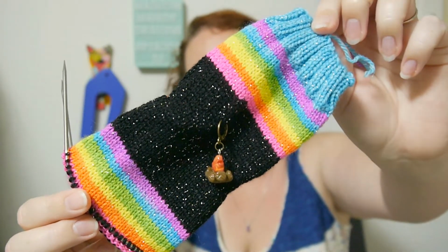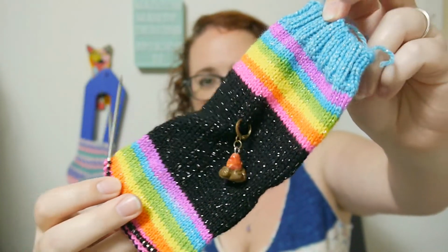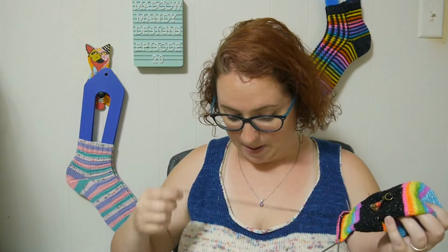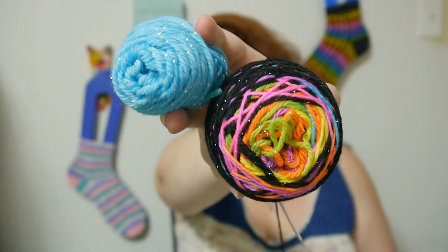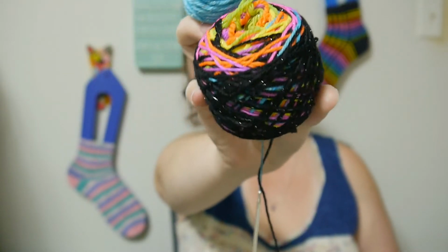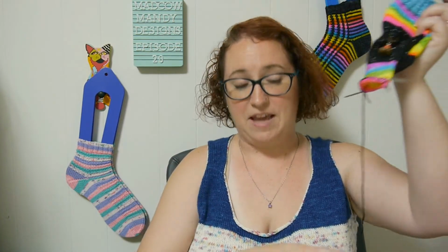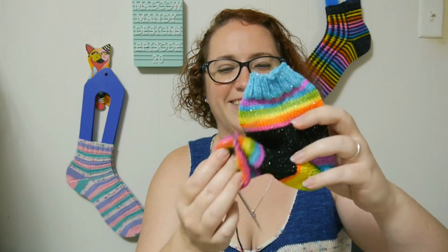Dear Lord, I can see it on the camera. Look at all that sparkle. Oh, okay. So, I did buy the sock set. It came with this bright turquoise mini and this beautiful, oh so beautiful. I did split it in half with Pam, so she is also knitting these socks. I am doing a vanilla pattern, and I want y'all to see this.